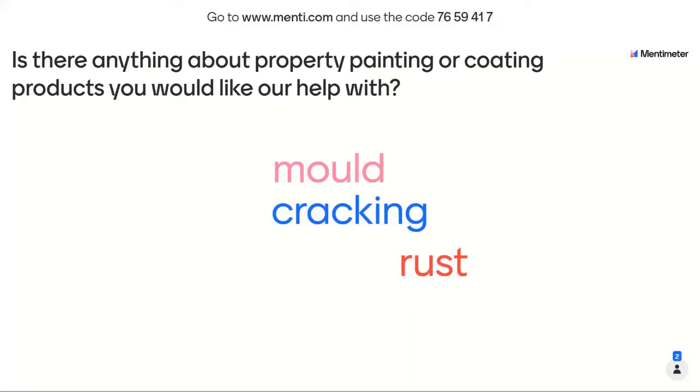And that cracking question was, if there's one thing we'd say, make sure you use Acra Shield or Acra Skin to be able to paint over cracks. If they're big cracks, there's a little bit more involved. There's potentially a mesh system that we recommend if they're really big. But if they're hairline cracks, those Acra Shield and Acra Skin products that we talked about before will cover it, and will bridge that crack.